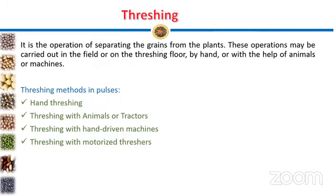The next component of post-harvest is threshing. It is the operation of separating the grains from the plants. These operations may be carried out in the field or on the threshing floor by hand or with the help of animals or machines. Threshing methods in pulses: the first one is hand threshing. Simply, we rub the crop with the help of hands. The second one is threshing with animals or tractors.